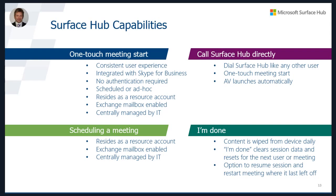It's a resource account on there. So ideally the way we see it being used is if you have a company boardroom sort of mailbox, you'd then invite the Surface Hub. It would inherit that meeting, and therefore you'd walk in, you'd be a contact into that meeting, so would whoever you invited, as would be the hub in that meeting room. So you can simply join the meeting that way.